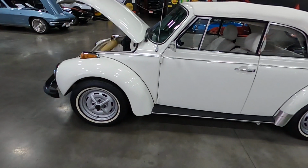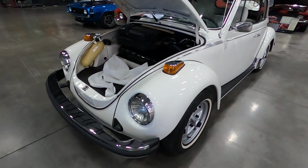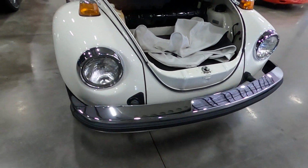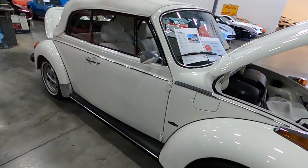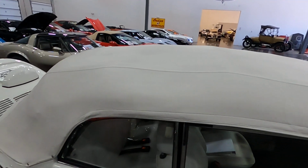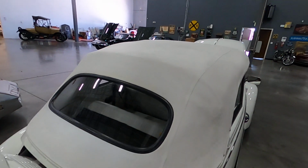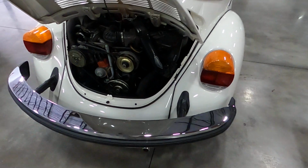Again, as we look around the exterior here, as I mentioned, it is white. Obviously you can see that, but the chrome is in great condition. You see the chrome bumpers, the chrome mirrors on the vehicle. The white convertible top, again, is in excellent condition. As we look the vehicle over, it has been completely restored. See the chrome bumpers in the back.